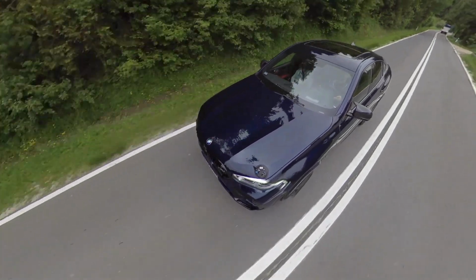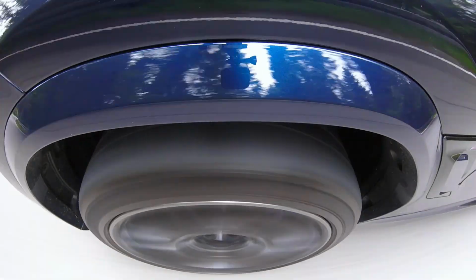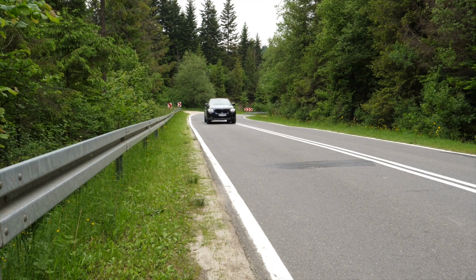Visibility for an SUV or a sports activity coupe is good. In comfort mode, the suspension is relatively comfortable. It's not a couch on wheels, obviously, but you don't get shaken and stirred during your everyday commute.